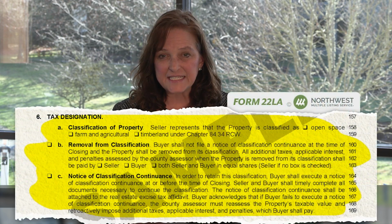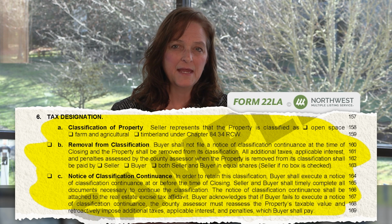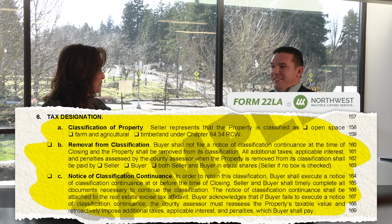This is one of the rare occasions where you can find the same or similar provision in two different forms. 22ZZ is the standalone form for tax classification negotiations. Paragraph 6 of Form 22LNA, the Land and Acreage Addendum, has the same or similar provision. So what's the purpose of this provision, Camden? Well, actually, first, who are you?